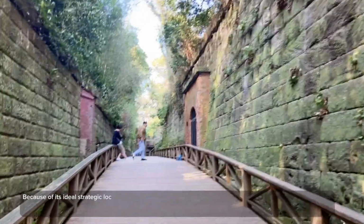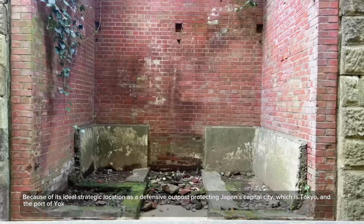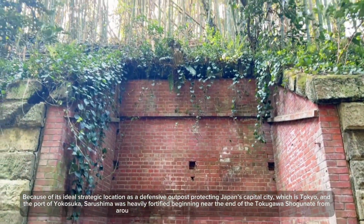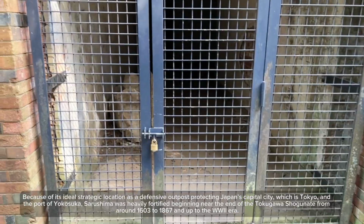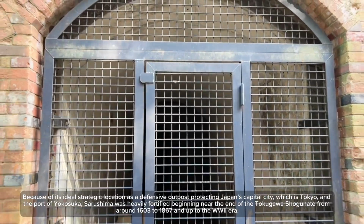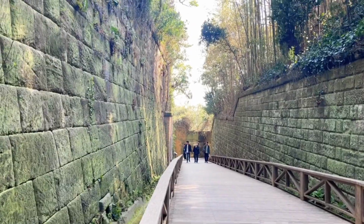Because of its ideal strategic location as a defensive outpost protecting Japan's capital city, which is Tokyo, in the port of Yokosuka, Sarushima was heavily fortified, beginning near the end of the Tokugawa shogunate, from around 1603 to 1867, and up to the World War II era.